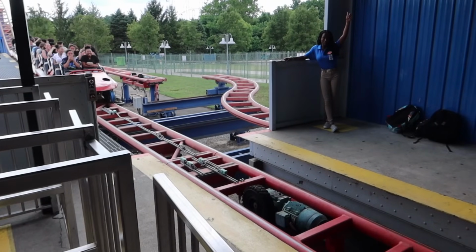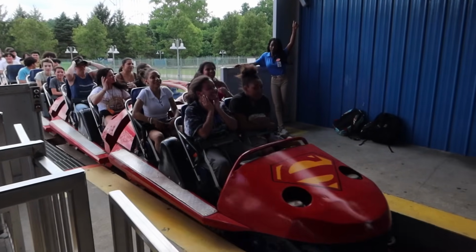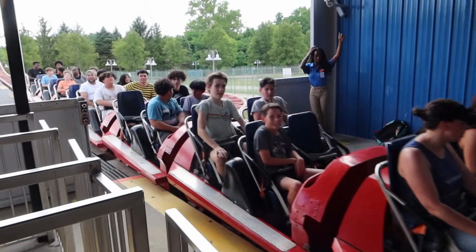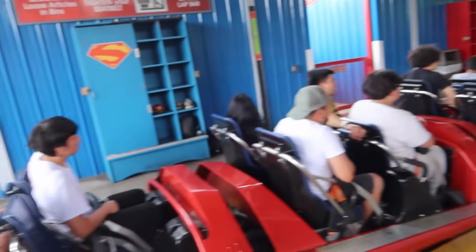Right then, we're down here in the air gates. Looks like we're going to be the second operating train of the day. Oh, I'm excited for this. I really wanted to get this today. Let's ride.